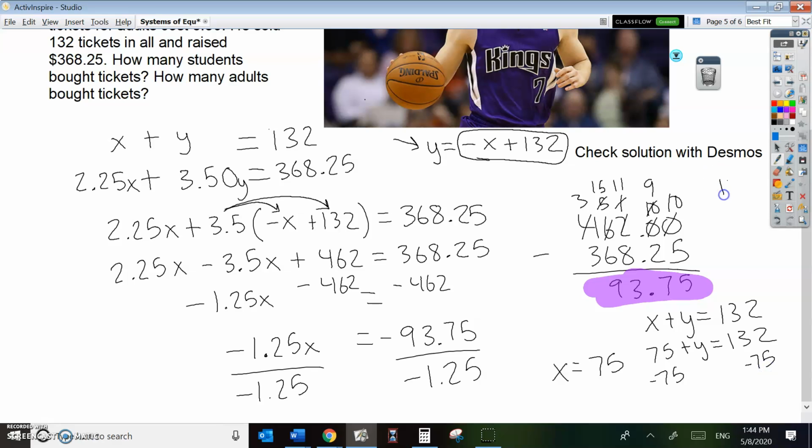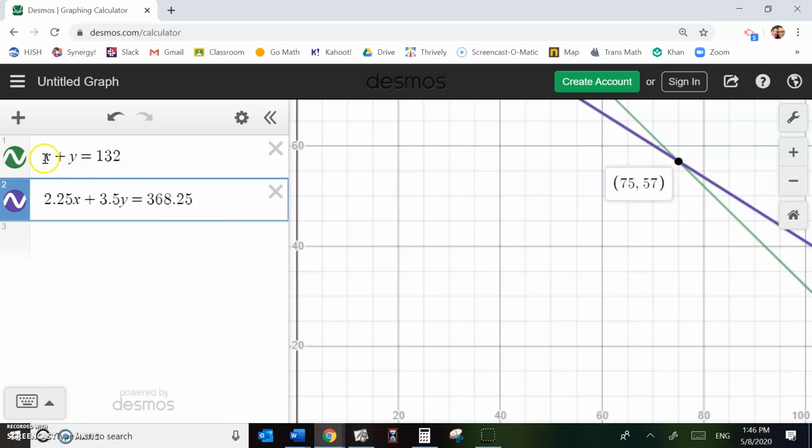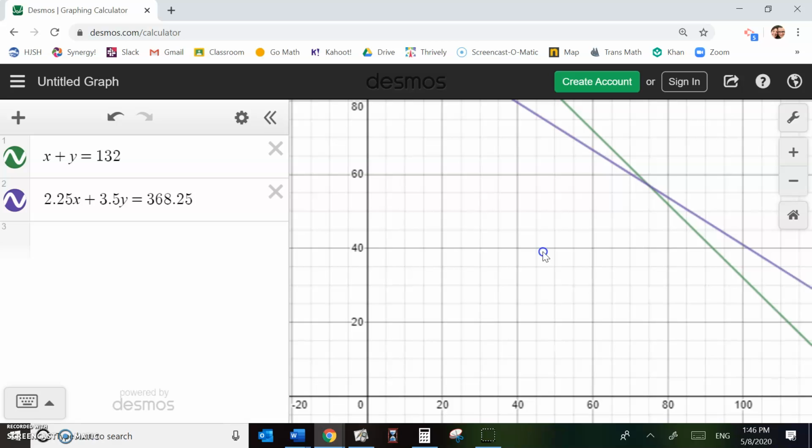So 132 minus 75, 2 and 12, 7 and 5, so y equals 57. So 75 student tickets and 57 adult tickets. We can check this with Desmos also. So we found out that the number of student tickets was 75 and the number of adult tickets was 57. So I typed the equations into Desmos, just the exact same ones, and it brought me to the solution 75, 57. So that's my graph. That's what that shows right there.